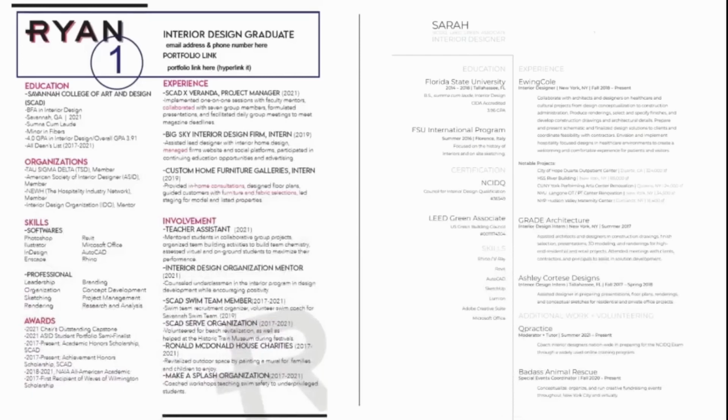These are just some examples of ways that you can lay them out. You can see for the interior designers, this is what you would want to see: education, organization, skills, awards, experience, and involvement. It's all laid out in different columns, and there's a lot of visual cohesion within everything. So, 2 different resumes that are laid out differently. You can see everything and go through it.